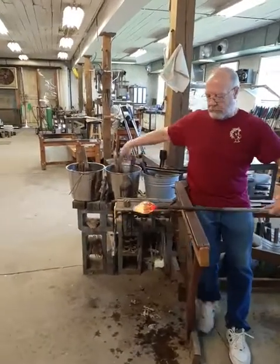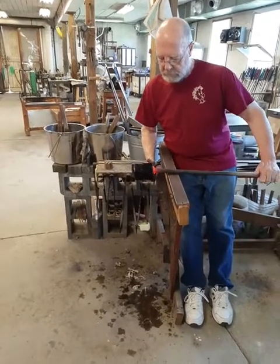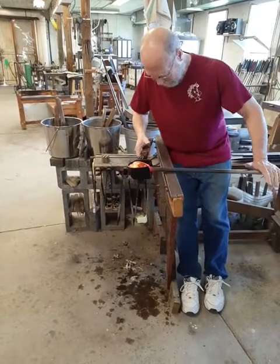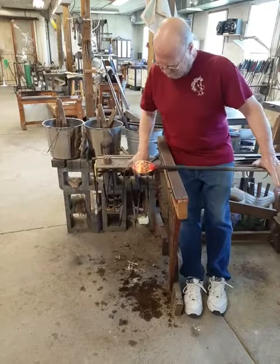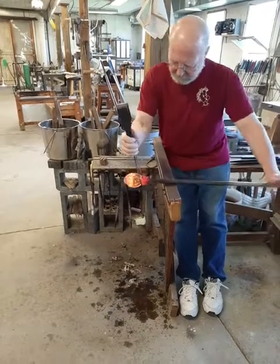Okay? So, Foster's going to grab another block now, and he's going to change the shape of this a little bit. And then he's going to begin to cut a jackline or a neckline with the metal blades there.